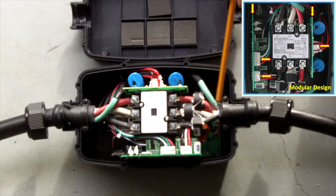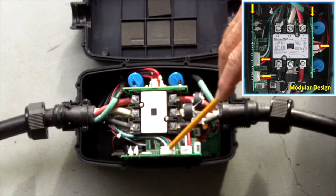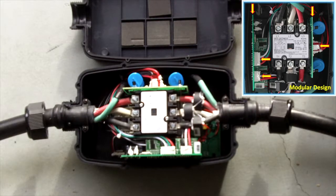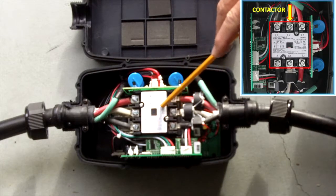And of course this thing will get bounced around some, so we will also notice that they used a silicone or some kind of other adhesive to keep those items that they don't want to loosen up from loosening up. Of course, the heart of every one of these devices is the contactor. Here there might be just a little bit of disappointment.